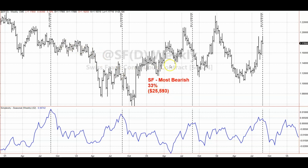And if we look at the price, a couple years ago, it had a decline. 2 years ago, it had a little bit of a rally at the beginning and then had a big decline last year as well.